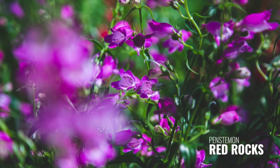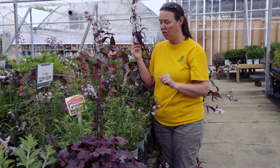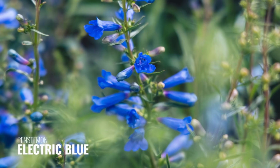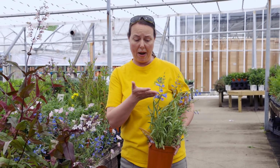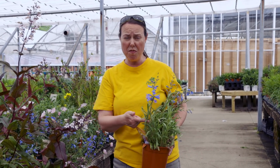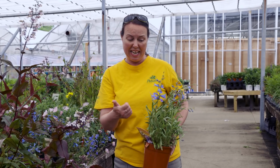You have Red Rocks, which is a shorter variety, real hot pink color here, sort of a more ferny, fine cut foliage. I have Electric Blue over on the other side, and you don't see flowers with this color normally because they are neon blue. So this is a great one too. So if you're looking for penstemon, something that'll grow really nice in a clay area, give you some upright flowering, good cut flower, great for the hummingbirds, it's a phenomenal plant to grow for sun.